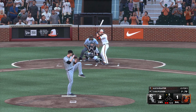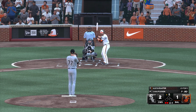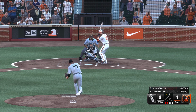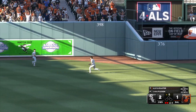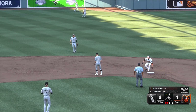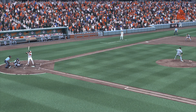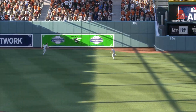Ball to strike. Second, and now the tying run is in scoring position. Pretty much just a textbook double into the gap, and when you can drop one in there between the outfielders, you know you're making the turn at first. Just an excellent swing. A chance now to even the score and maybe extend this game.